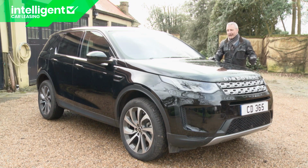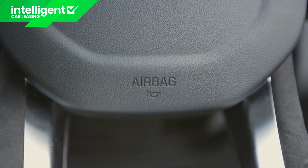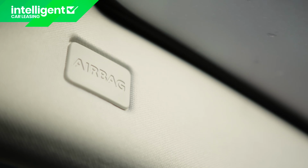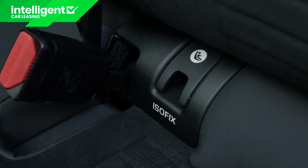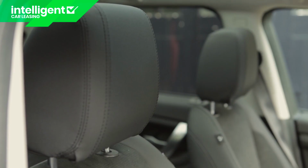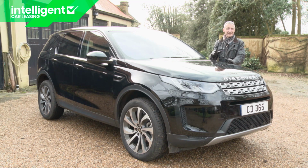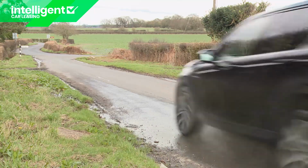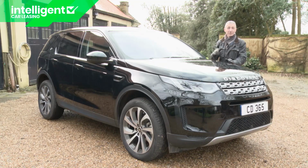On to safety, where, as you'd expect, most of the main bases are covered. There are 7 airbags, including the usual twin front, side and curtain ones. Plus, other expected passive safety features include ISOFIX rear child seat fastenings, anti-whiplash head restraints, tyre pressure monitoring, and the usual electronic assistance for traction and stability control. As usual, there's ABS braking with emergency brake assist to aid in panic stops, and those are advertised to following motorists by automatically activating hazard flashers.